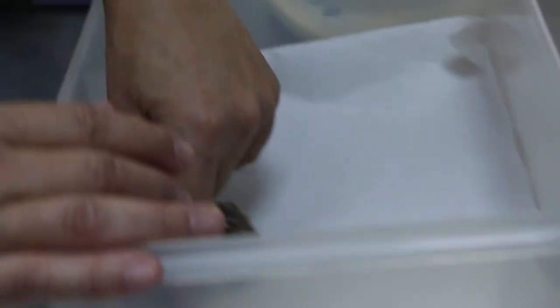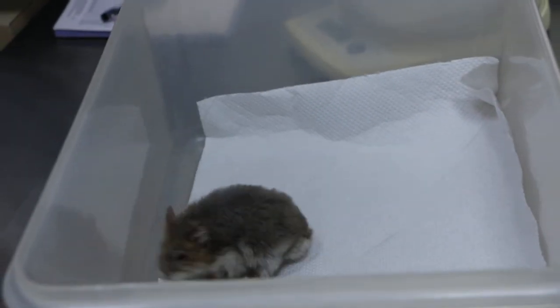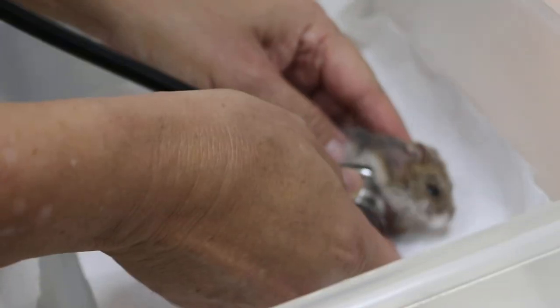Other than that, she eats well. She passes a lot of stools. And she drinks a lot of water also. How much? Once a week we fill that little bottle with water, and it's almost more than half finished.